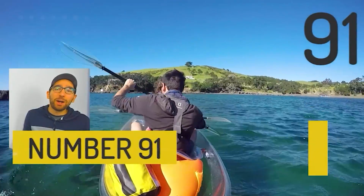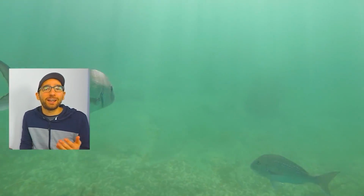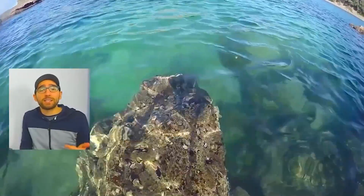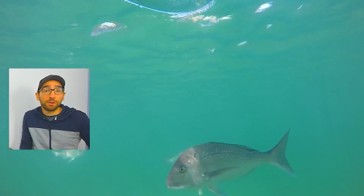At number 91, we have a very easy way to discover the underwater world of New Zealand. It's clear kayaking in Goat Island Marine Reserve. The kayaks are fully transparent, and through the little tour you'll be able to see snapperfish, kelp forest and much more. You're gonna really love that, plus if you're based in Auckland, it's a short day trip.